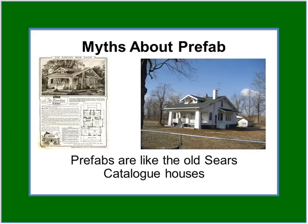People also think of them as the old Sears catalog houses that, interestingly, in some cases you could buy for $19 and they were delivered by train. But in actuality, a lot of these prefab Sears catalog homes and other companies' homes are still standing and in very good shape. They were great and the materials were terrific, so that should not be an issue for anybody considering them being like those catalog houses.